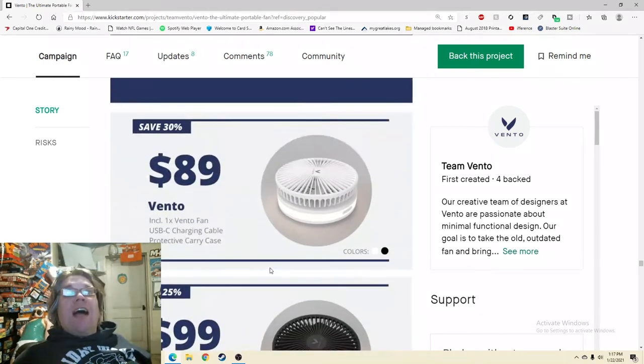$89. I said $150. I said $150 and I'd be like, okay, I can stomach that for what this is offering me. It's got a lot going on. It's an external battery charger. It's a fan. It's a light. It's super portable, super high quality in theory. It comes with a carrying case.